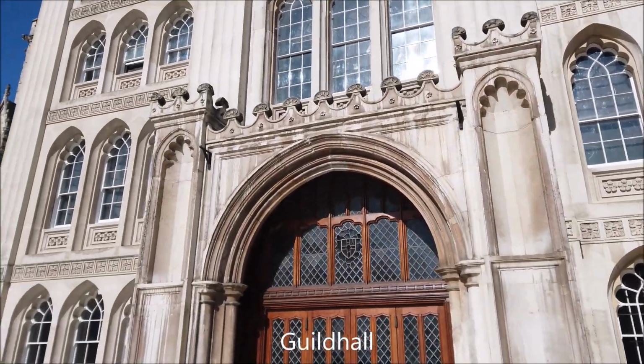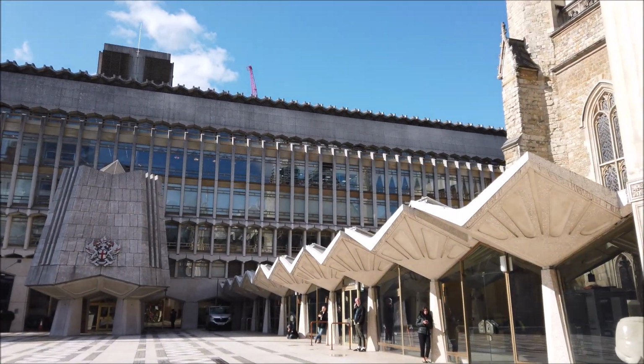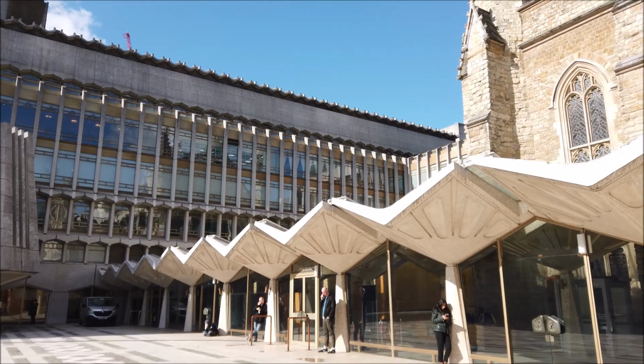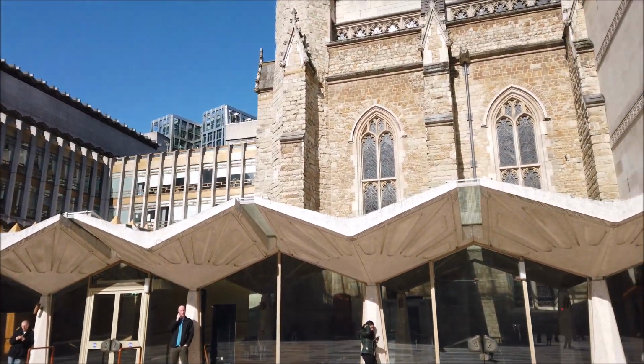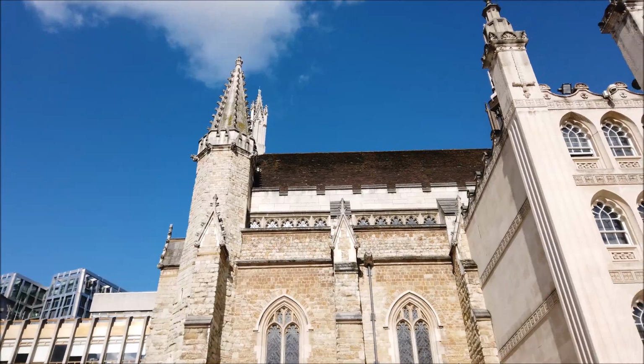As I said, there's a great hall deep in here, and they actually used to hold trials, including at least one member of the Gunpowder Plot in there. I think the Great Hall mostly survived the Great Fire of London. Some rebuilding. Here we are. It's a really beautiful day, finally. There we go.